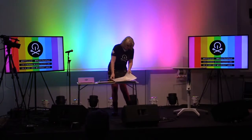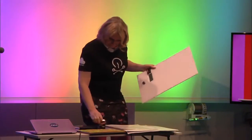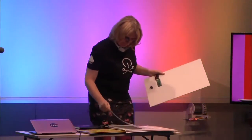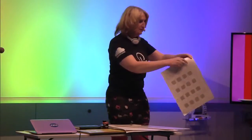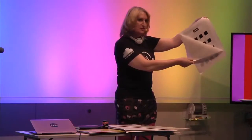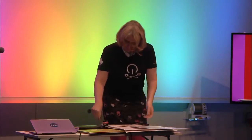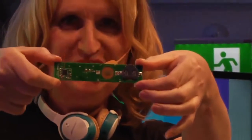So I guess I'll just show a few things. I have lots of things here. Actually, I'll just show you a little bit more about how it's made. So we print these big stickers. So there's conductive ink printed on there. And then we have a small circuit board. I'll show it on the camera. So it's a circuit board.